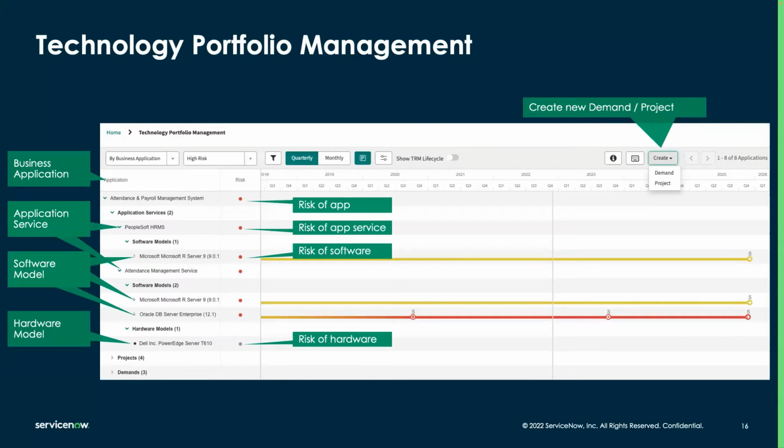And once you have your application portfolios built out, you'll be able to manage your technology lifecycle at the business level with Technology Portfolio Management, or TPM. So here you can see the software and hardware lifecycle events. When software reaches end of life, it becomes prone to hacks, which increases risk to your business. When hardware reaches end of life, it is less performant, which can lead to degradations or outages.